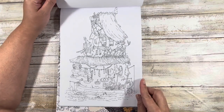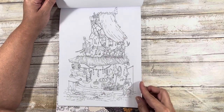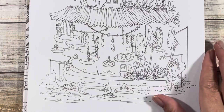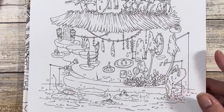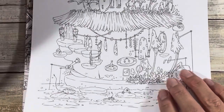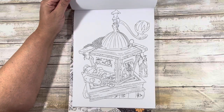I am not a fan of coloring water, but I do find this picture quite intriguing. I don't like that the fish are looking at me. I have a problem when animals kind of side-eye me when I'm looking at the picture. That's why I have a problem with coloring flamingos or flamingo stickers.